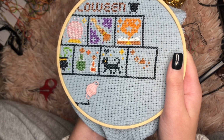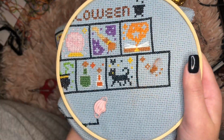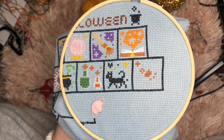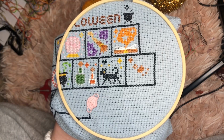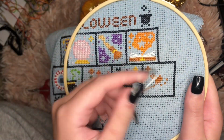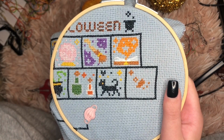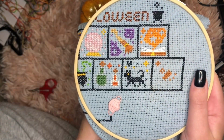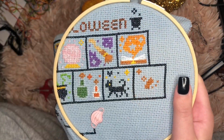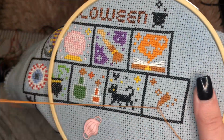I don't think I made any changes to this pattern. I'm trying to remember. Yeah, no, I did not make any changes to this one. I just stitched it how it is. And I really like the colors of this block, so. This one took 39 minutes. So average for myself. Again, like I said, I was watching YouTube and also probably eating some snacks while I was stitching, so that does add a little bit of time.